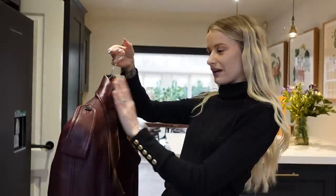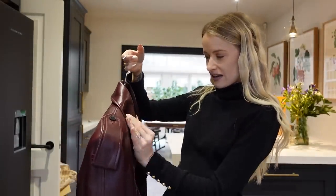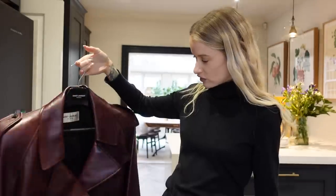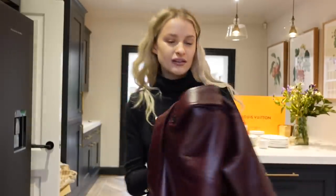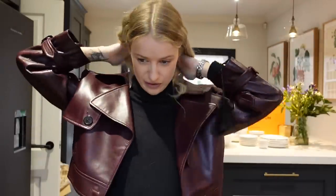So this has been an elusive character in my life, this leather jacket. I've been waiting and waiting and waiting for this to come online. But actually, I just found it on the Saint Laurent website. I've got it in the 34. That's what I've been waiting for. This is the smallest size they do, so that's what I've been waiting for.